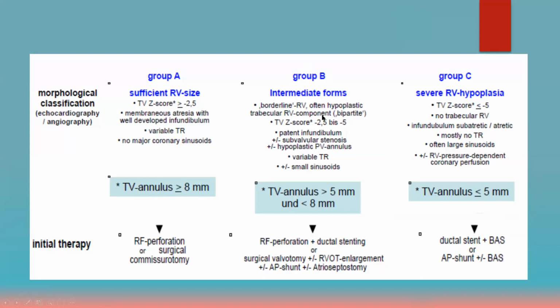Group B is an intermediate stage, a borderline RV with some sort of hypoplasia, usually with apical muscle crowding obliterating the apex with a bipartite RV. Tricuspid Z value is between -5 and -2.5. They sometimes have a infundibulum, or they may have a hypoplasia or a stenosis of the infundibulum itself with a hypoplastic pulmonary valve annulus, variable degree of TR, and sinusoids could be present.